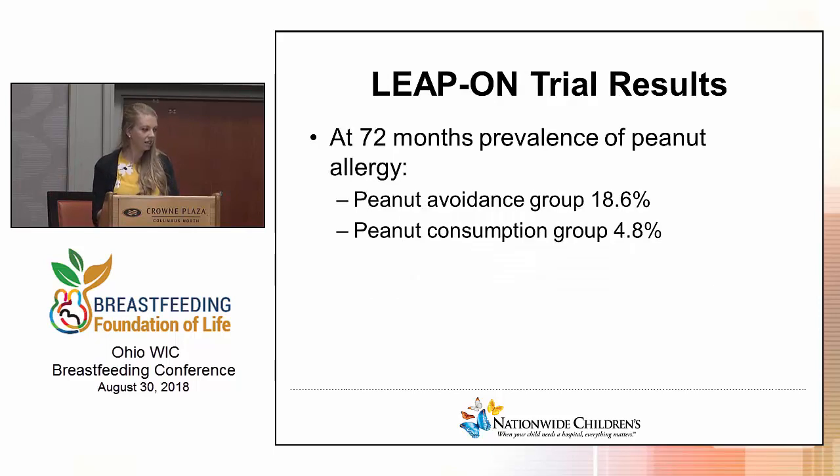So at 6 years of age, in all the infants that were advised to avoid peanut, the prevalence of peanut allergy was 18.6%. And in the peanut consumption group, the prevalence of peanut allergy was about 5%. That was also statistically significant. So there is a protective effect to early peanut introduction. If you consume peanut for the first 5 years of life and then don't, you probably have a low likelihood of developing a peanut allergy.